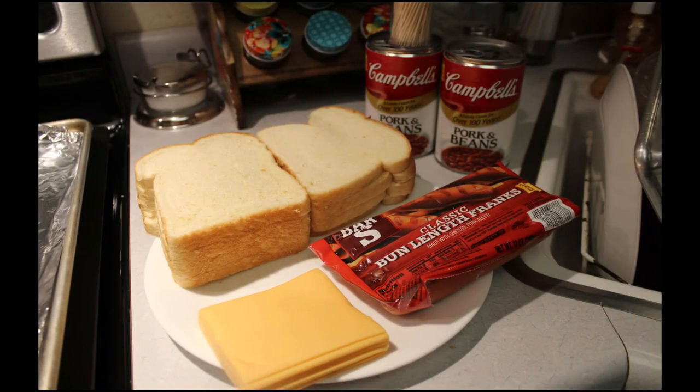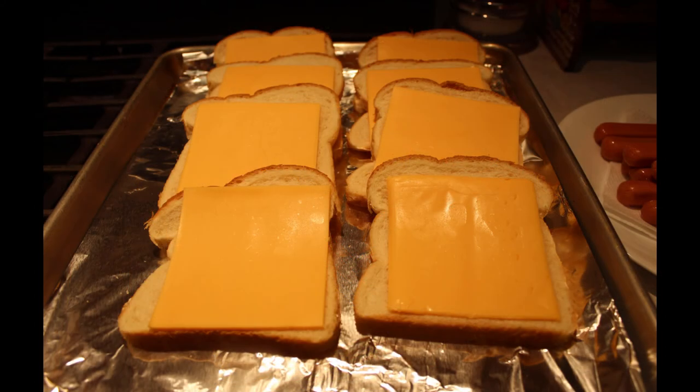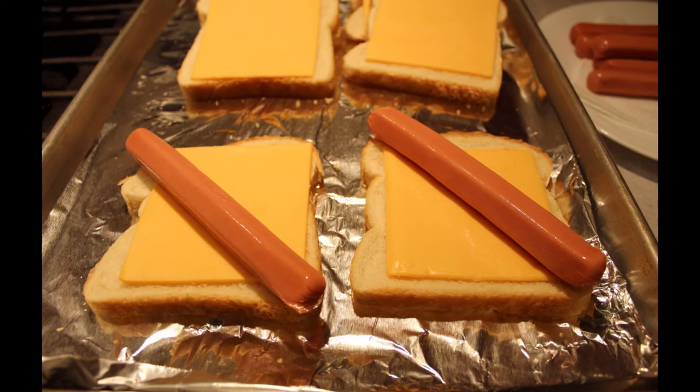Baked hot dogs are definitely an old-time favorite. Back in the day when sandwich bread was your hot dog bun, your hamburger bun, and your garlic bread for spaghetti. These are really easy to put together. You're going to unwrap the cheese, put a slice of cheese on each of the 8 pieces of bread. You're going to put one hot dog on the cheese. You're going to fold up the two sides and secure them with the toothpicks.